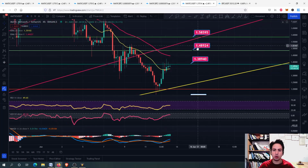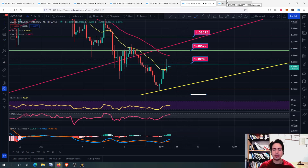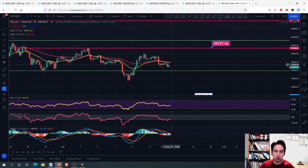We can even go to 1.48 around this area. We can break it. We might find a little bit of resistance here, and we will go, I believe, to 1.48 USDT. The reason is that Bitcoin might go sideways a little bit for now. It might go a little bit upwards.